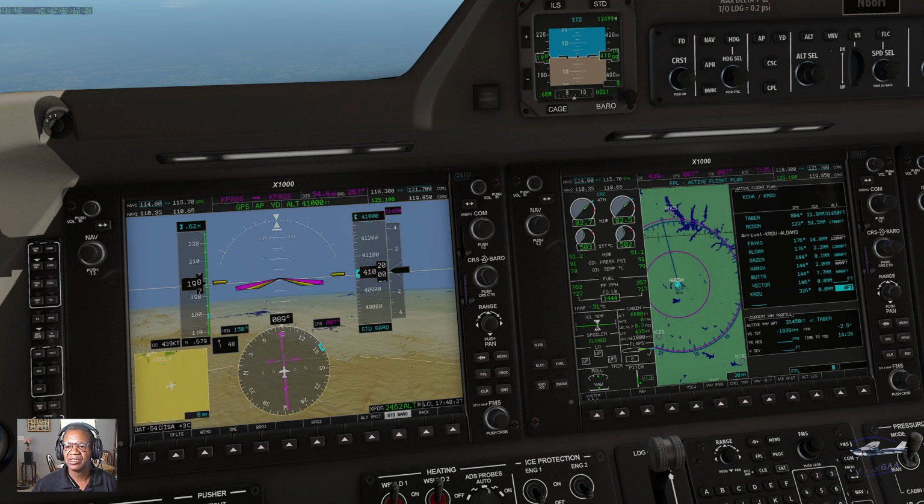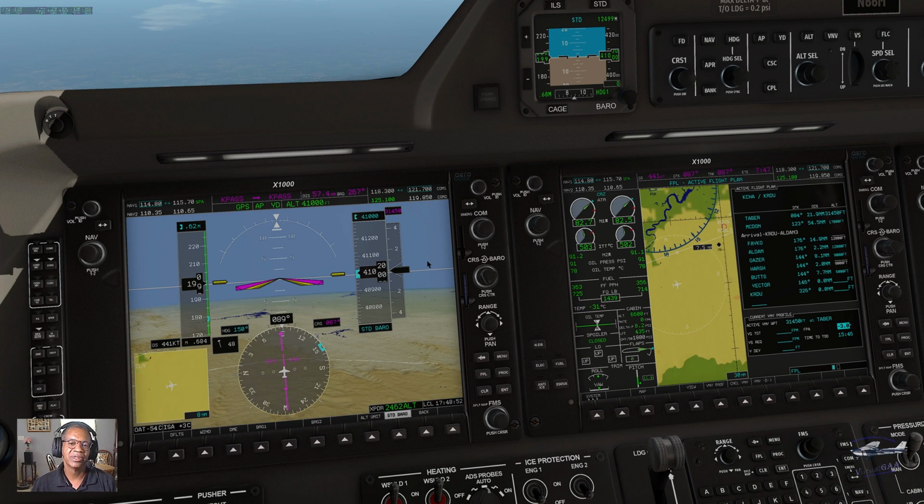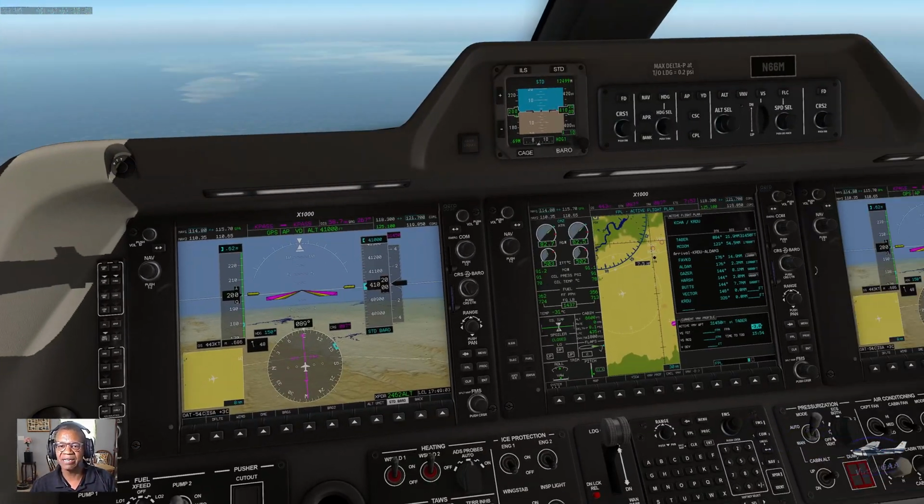So we do these gentle descents, or shall we do, actually, if we were an airliner, the 2.5 would make sense, but we are a light jet, so I'm going to make this a 3 degree descent rate. So time to the top of descent is 15 minutes. That gives me time to start thinking about my approach.